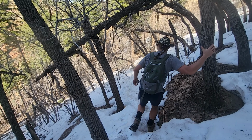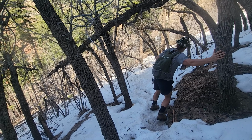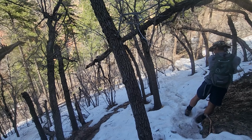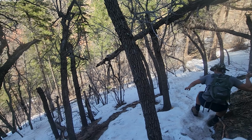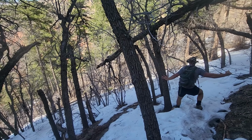Someone made these footprints a very long time ago, and they're sort of like frosted over, so it's extremely slippery. You can see this ledge is not one that you'd want to take a tumble down. You've definitely hit a couple trees on your way.